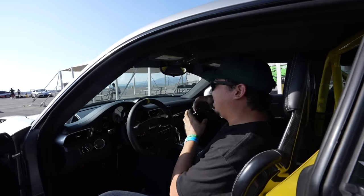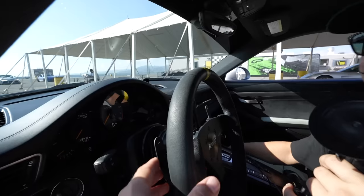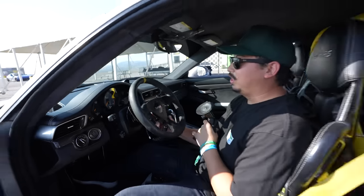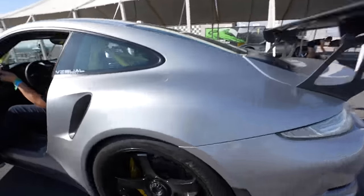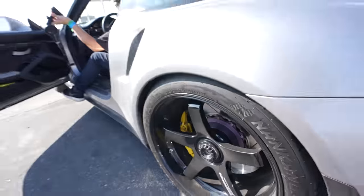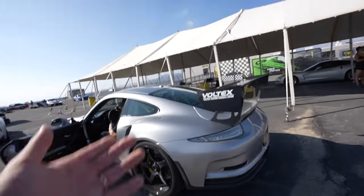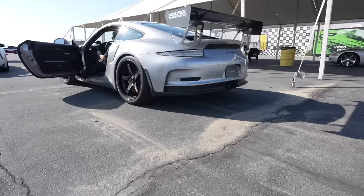Does it have an exhaust yet? It's just a side muffler delete. Okay, but it sounds good. This is my favorite part. Oh, it's so good. Baller, dude. Also, Centerlock Advan GTs on gyro disc rotors. Insane, guys. Oh, of course, Voltex wing.